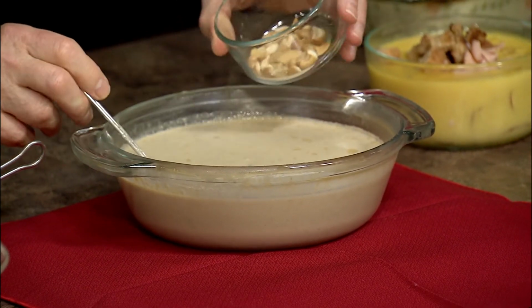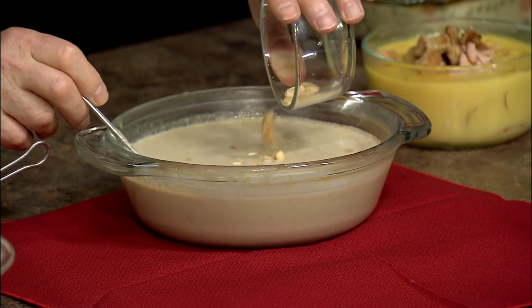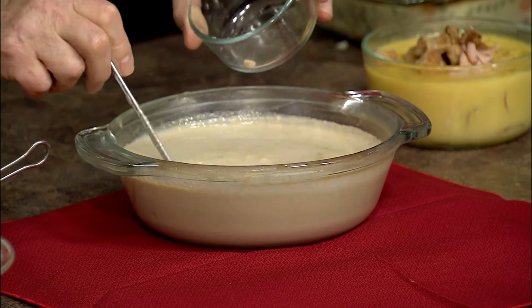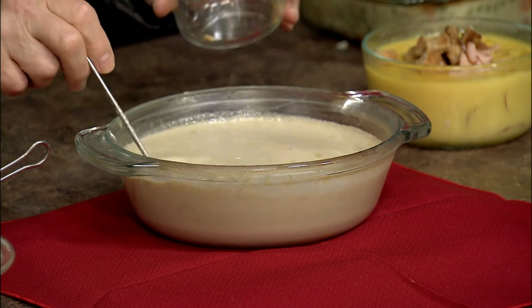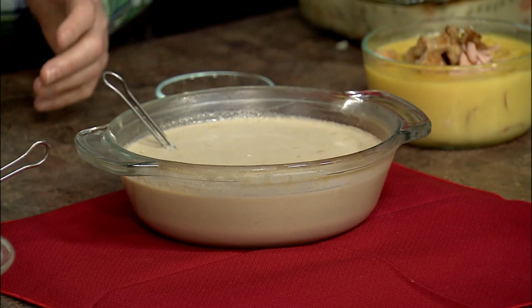And just before serving, you want to sprinkle some peanuts over the top. And I like crushed peanuts because I think they kind of taste a little bit better. And Judy, I'm all set here, and I have a spoon ready for you to try this just as soon as the show is over. Terrific. I can smell all the peanuts.